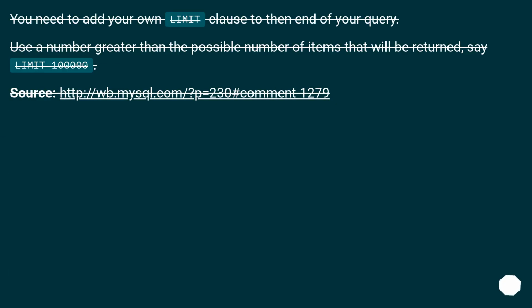You need to add your own limit clause to the end of your query. Use a number greater than the possible number of items that will be returned, say, limit 100,000. Source, this URL.